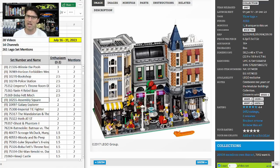Some people are saying maybe the Police Station will drop off the retirement list, but here we are with the Assembly Square. It is an enthusiasm score of 2, and that is primarily because it has been on the shelf since 2017, something like a 7-year shelf life. That does make me very nervous. I am not investing in this set unless I find a steep discount, which is unlikely, but the other 2 I am investing in.